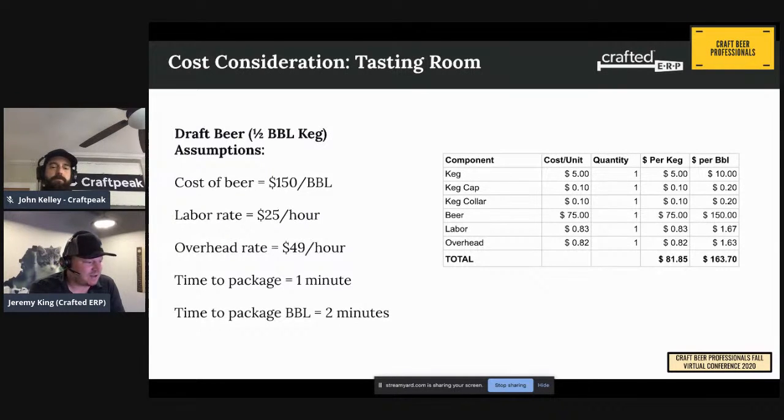Overhead rate of $49 an hour. This takes into consideration facilities expense, depreciation on either a can line or keg line, utilities, other facilities, maintenance, etc. We tried to roll that in and get a blended rate for everybody, and we're using the exact same overhead rate and labor rate for both our canning and keg lines, so we can get a consistent model and take a look at what those look like.